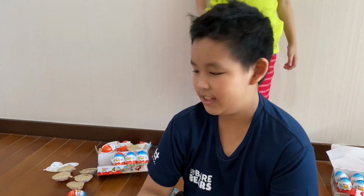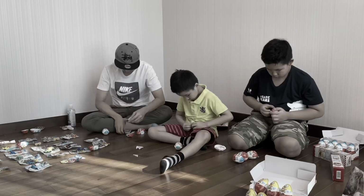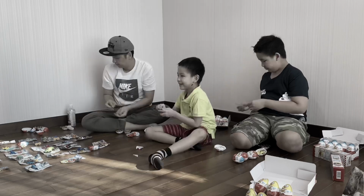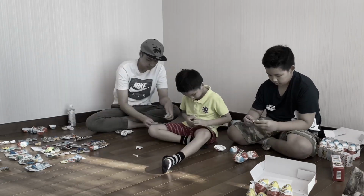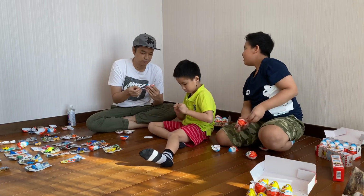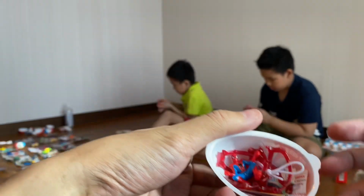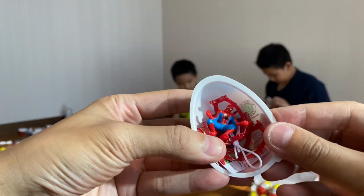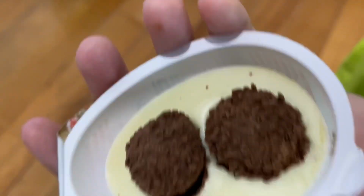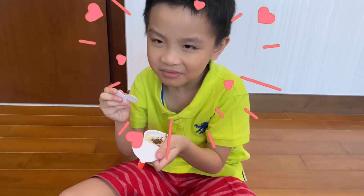Okay. Ooh, there's so many things. So many. There's no end to this. We are only halfway done. I got the Spider-Man. Dad, look, this is my monkey. This spider. Oh my goodness, it's so big. Yeah, I wanted to play. Now let's cube it up and eat it. Delicious, I know. I bet it is.